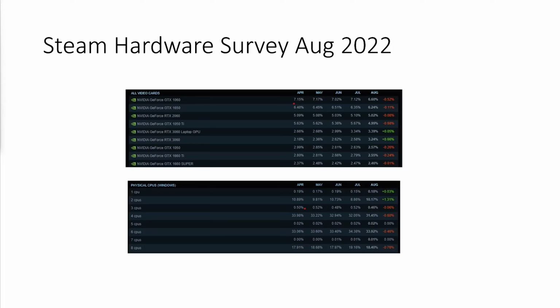So my system, running the Ryzen 5 3600 with the 1650 Super, is comparable to the most popular hardware on Steam. Coincidentally, this hardware is also close to the recommended hardware for some of the newer games like Cyberpunk, and it's on the minimum spec list for some of the more recent games like Elden Ring, which requires a 1060. The 1060 is starting to show its age.